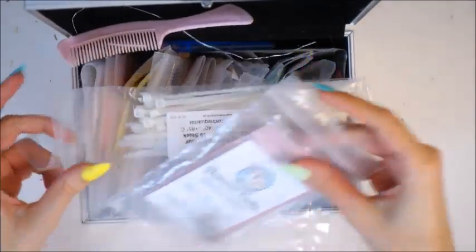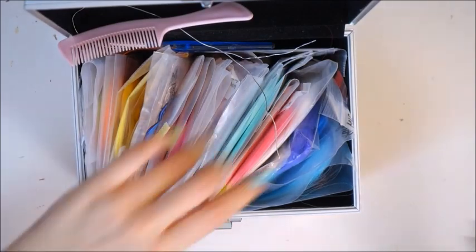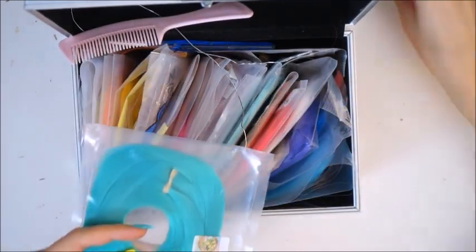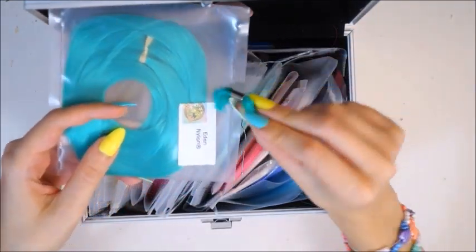Yay, my box of pony hair. Usually I try to find out which is the best color, but I was pretty sure that's the one. It's from the Doll Hair Emporium, the UK online shop where I get pony hair, and it's a perfect match. The color is called Eden Nylon.